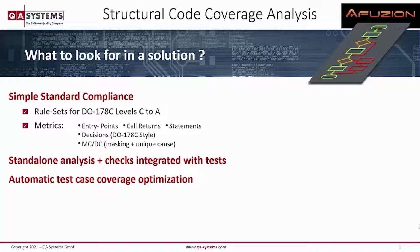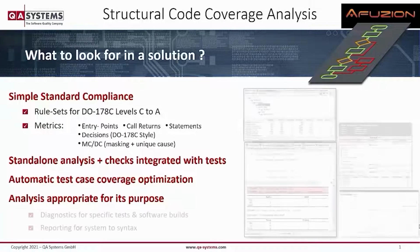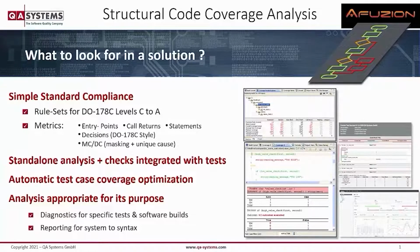During test set development, a code coverage tool can also optimize test cases for equivalence partitions, so only the required minimum tests are used to achieve the required level of coverage. Coverage analysis should provide appropriate support diagnostics and reporting for the whole system to detailed syntax for very specific test cases or test runs, and of course aggregate these over the different tests and executable builds, or even mark code as infeasible for execution in certain configurations to address deactivated Category 2 code requirements, for example.